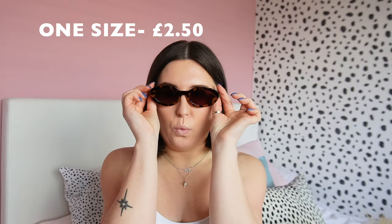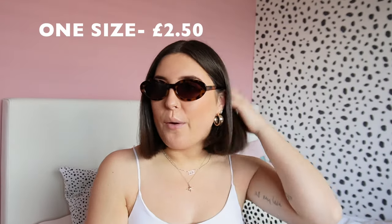So I did get these sunglasses, which I just thought was so nice. They're just tortoiseshell sunglasses, and they're an oval shape, which I just think is so cool. I mean, I feel like with the bob, it's giving like 2000s mum vibe, but I'm here for it, it's fine. So I just thought these were really nice, and they were literally £2.50. They were so cheap. If I do remember correctly, they had a little UV sticker on them, so I feel like they definitely do protect your eyes against the sun, but I don't obviously know by how much.